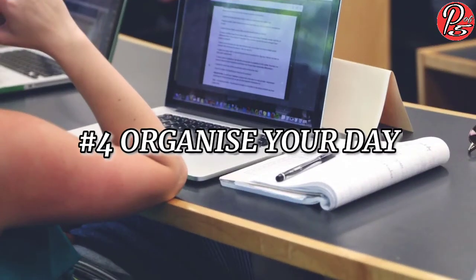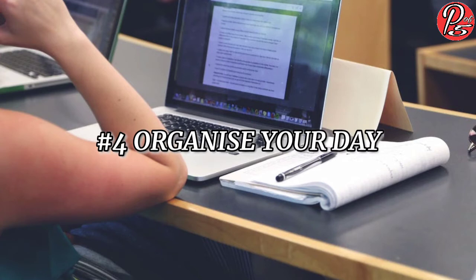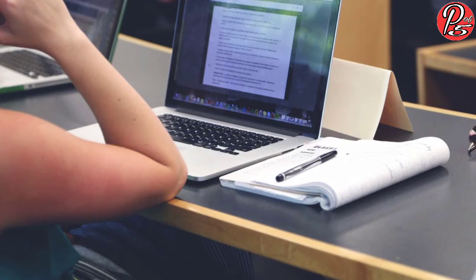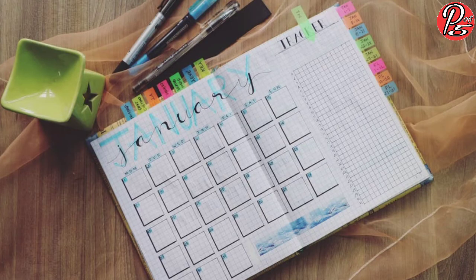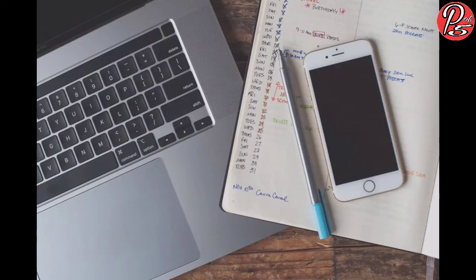Tip number 4, organize your day. One of the challenges of working from home is that you are far more responsible for managing your own workload. That means creating a plan each day. In fact, you may prefer to make a plan the night before, which would allow you to get started first thing in the morning. You may also prefer to chunk your time by creating blocks on the calendar for different tasks. That may help you organize the things you have to do, and keep distractions at bay.